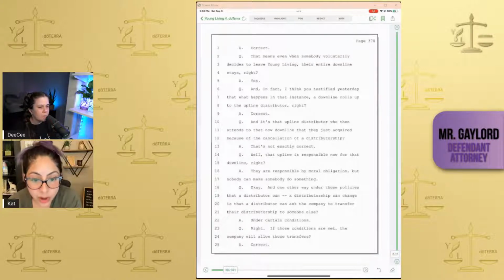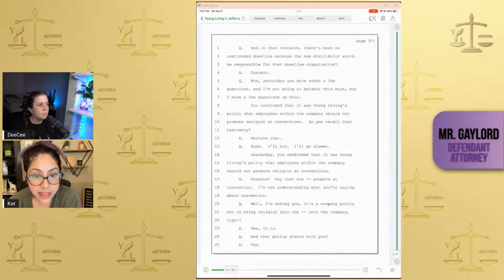Okay. And one other way under these policies that a distributor can change is that a distributor can ask the company to transfer their distributorship to someone else. Under certain conditions. Right. If those conditions are met, the company will allow those transfers. Correct. And in that instance, there's been no unattended downline because the new distributor would be responsible for that downline organization. Correct. Now, yesterday, you were asked a few questions, and I'm not going to belabor this much, but I have a few questions on this.